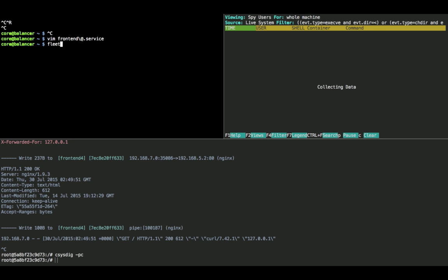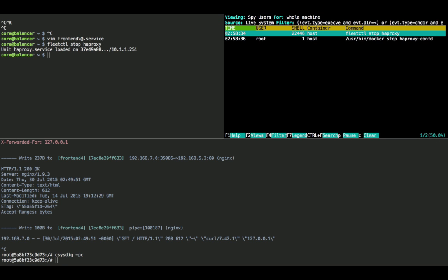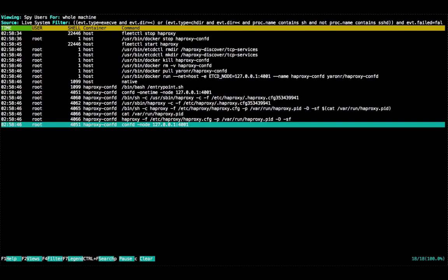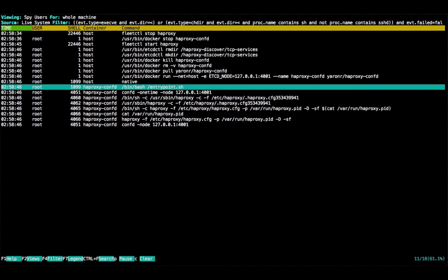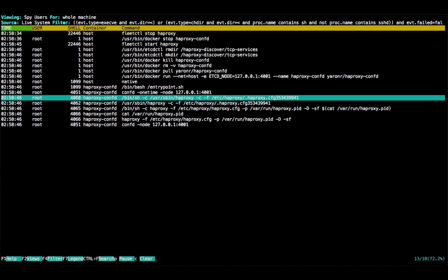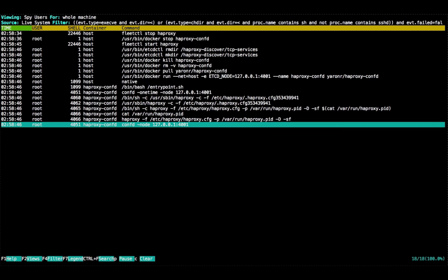So if I, for example, temporarily stop the haproxy unit file, I can see that here I get fleetctl stop, and then I get docker stop, not too much exciting stuff. But if I start it again with start, now I will see not only the fleetctl, but also my Docker entry point as it's being executed. I can see entrypoint.sh, followed by confd, which is running in one-shot mode, followed by haproxy, and then the final confd run.